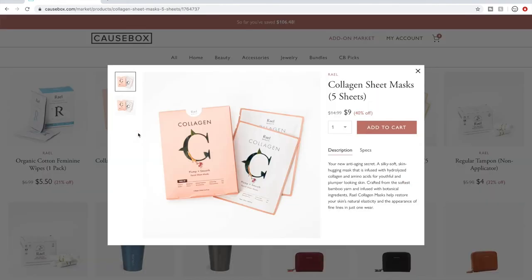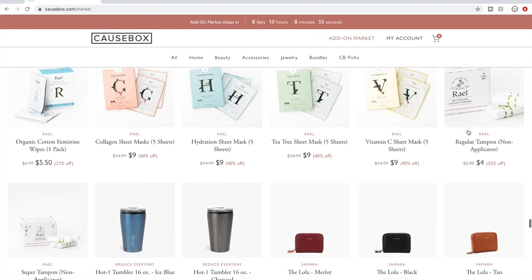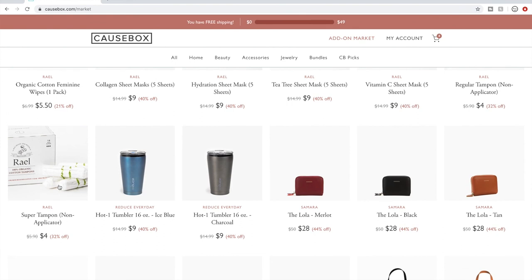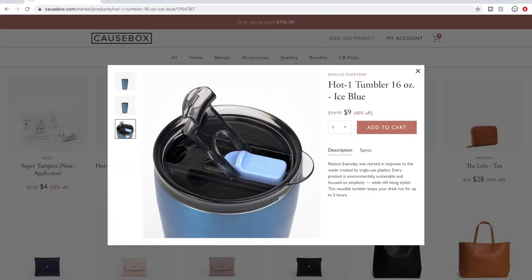Collagen sheet masks. Sheet masks, interesting. So description and specs. Here's hydration sheet masks, tea tree sheet masks, vitamin C sheet mask. Oh, they also have tampons, super tampons. Here's more tumblers by that same company.